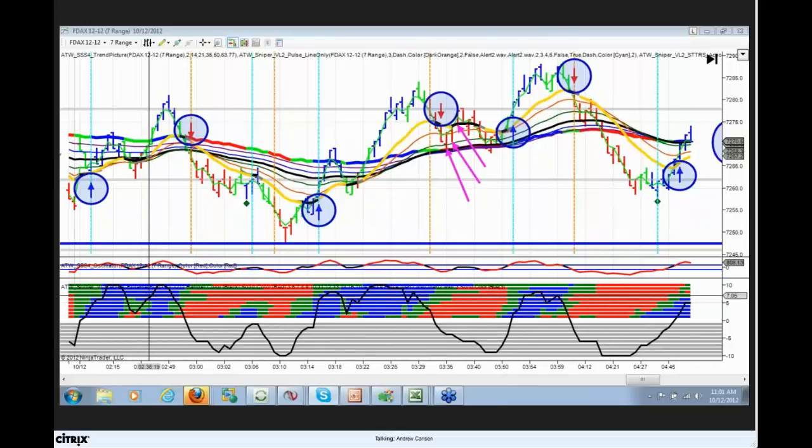Okay, watch the black line down here in the pulsed extreme indicator. When it crosses from the colored area down to the gray area, we get a short signal. When it crosses from the gray area back to the colored area, we get a long signal. Okay, so the first cross from gray to colored happens here. Boom, we're long, nice winner.